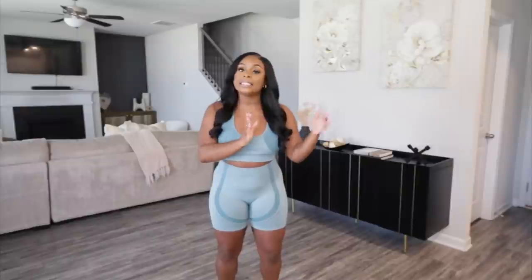Wow, looks familiar, huh? But is anybody else like me? When you find something that works, you want it in every color and every style they have. I know, guilty as charged. But you guys, I'm actually thinking that this is from a completely separate vendor, but it's the same exact color and it has a lot of the same characteristics as the last fit.